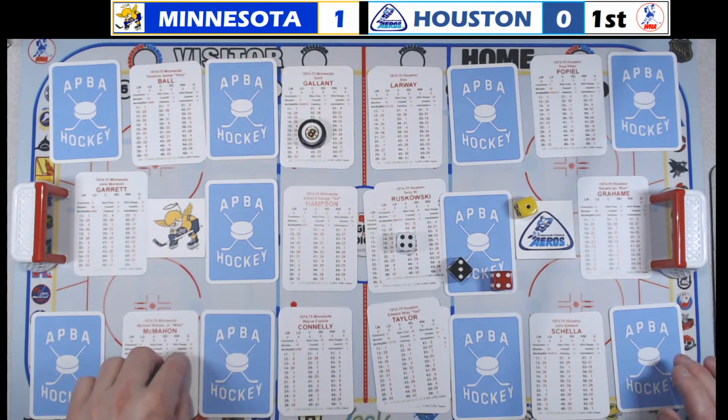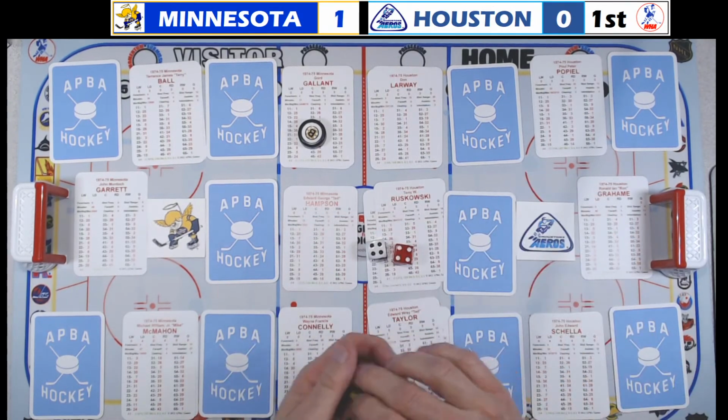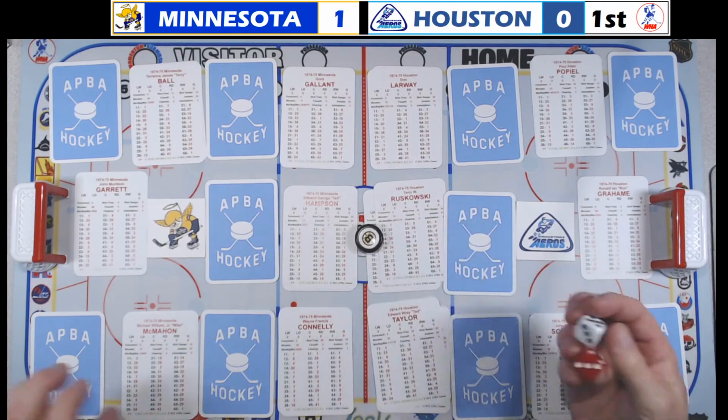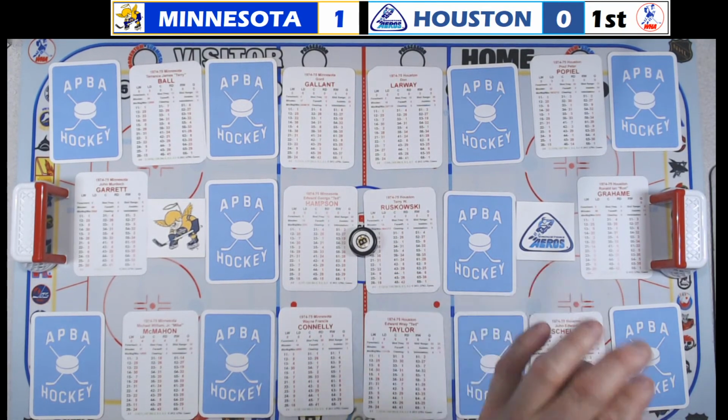32, 31. Yeah, so we'll go Ball, Hampson and Ball. So, 1-0 here for the Fighting Saints, and we already had our first fight. So Hampson and Ruskowski on the face-off again.